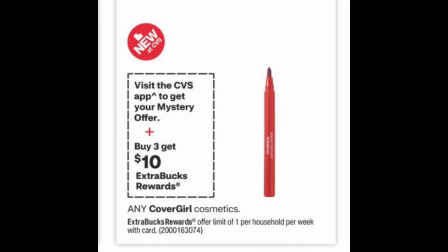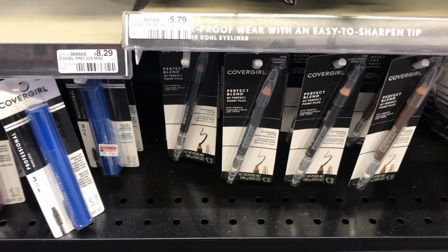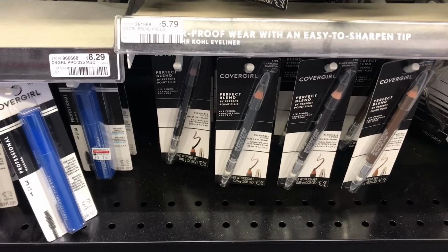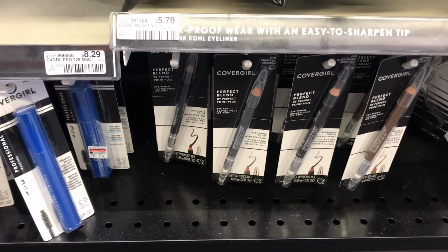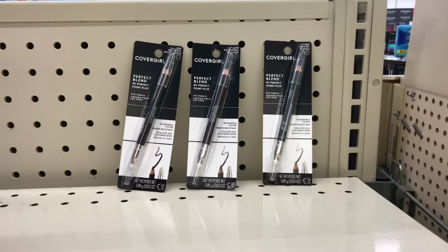The next deal will be on CoverGirl Cosmetics. They're on the deal of buy 3, get $10 extra care box back, and it's a limit of 1. Pick up 3 of the CoverGirl Perfect Blend pencils, priced at $5.79 each. All 3 would total $17.37. In the 4/7 savings sets, there are $3 CoverGirl eye coupon that you can use.